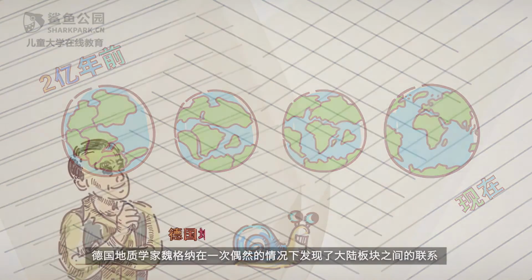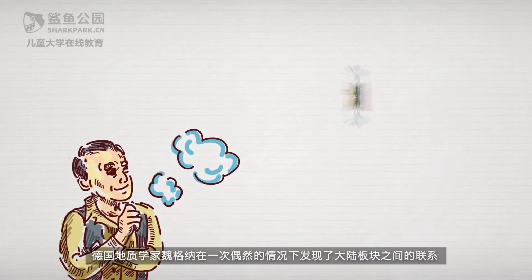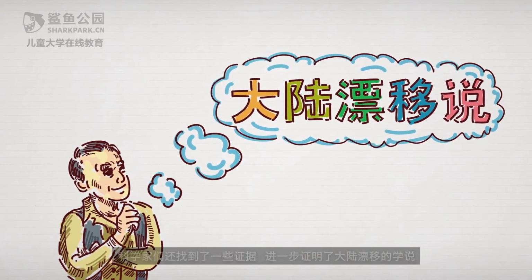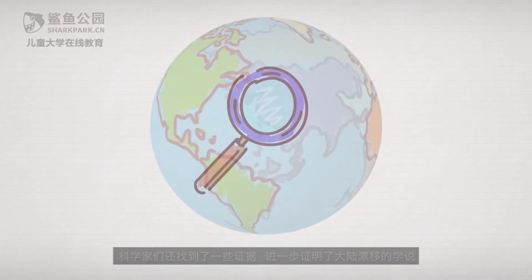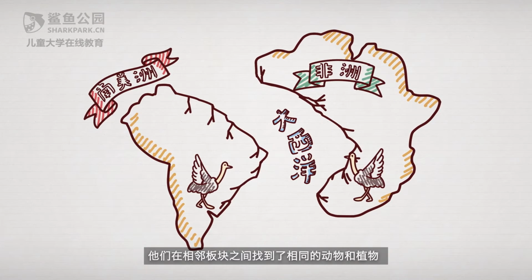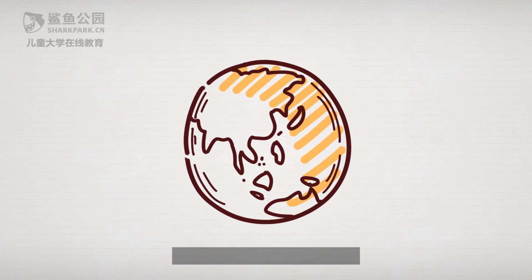German geologist Wegener accidentally discovered the relationship among the continental plates. He proposed the hypothesis of continental drift. Scientists also found further evidence to prove the theory of continental drift. The same kinds of animals and plants were discovered between the adjacent sections of plates. Earth's interior is very mysterious and active.